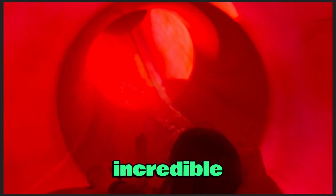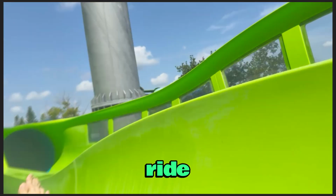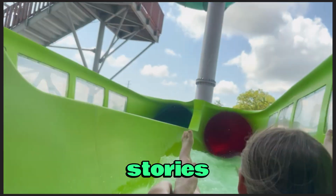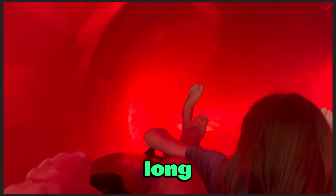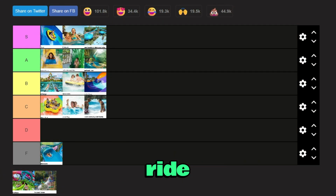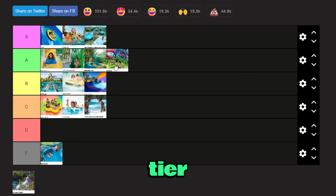This ride is incredible. I love it. It's a great racer ride. Each tube can fit 2 people. You can have an awesome race through several stories of slides. It's a long ride. It might be one of the longest rides there. An incredible ride. It's not necessarily the most fast-paced, energetic, super intense, but it's a fun ride. So that's why I'm gonna put it in A tier.